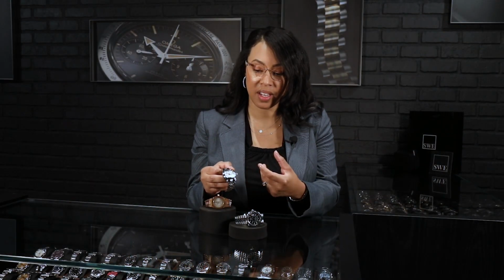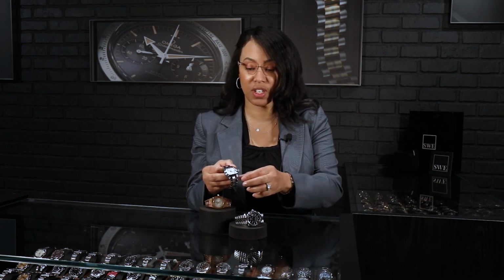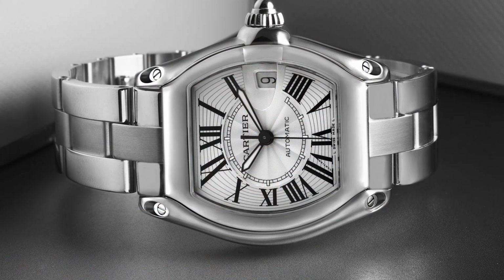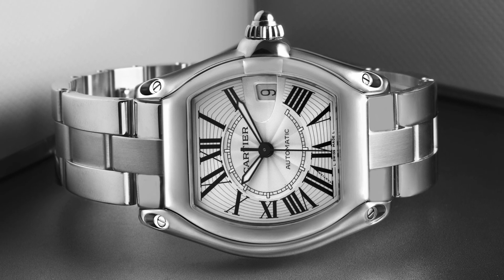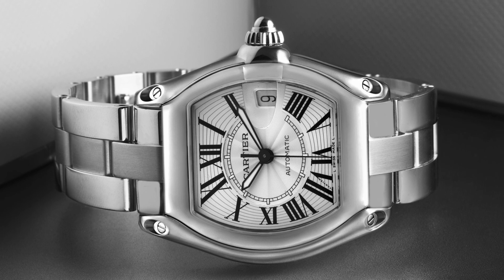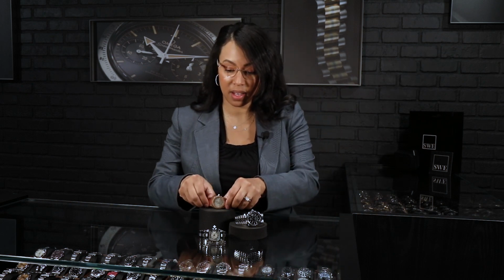The Roadster is a very classic watch that you can't buy anymore in the ADs, but we have them here at Swiss Watch Expo. And another great feature is the fact that this bracelet is very easily swapped out for a strap or for different options if you want to switch up the look. So beautiful watch to wear with a tuxedo. Very classy, very elegant.